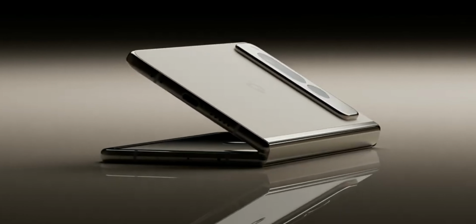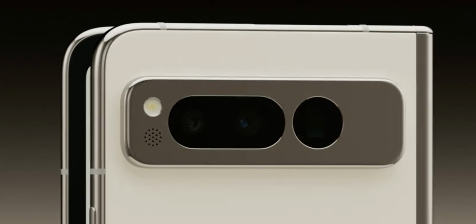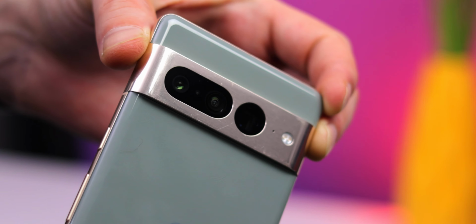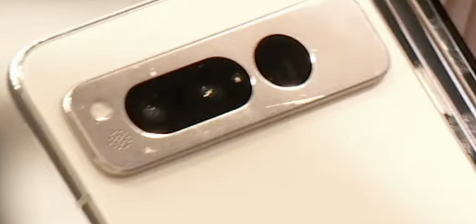Overall, the design and the hinge of the phone looks very sleek, but that shiny frame and the shiny metal around the cameras looks like it will scratch just as easily as it did on the Pixel 7 Pro. Look closely at the presentation video, you can see the official unit on stage already has a scratch.